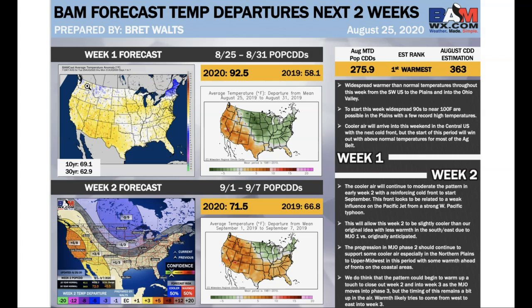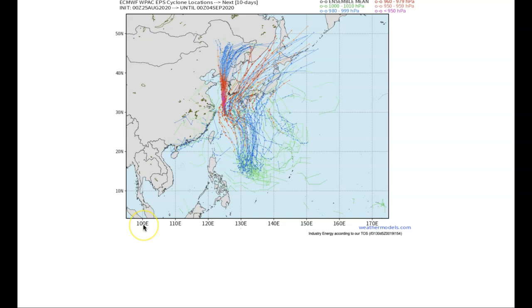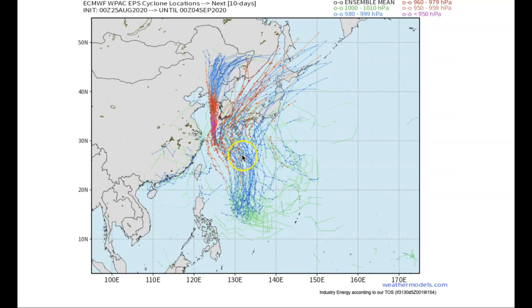We do think the pattern can begin to warm up as we close out week 2 and get into week 3 as the MJO will move into phase 3. The timing of this remains a bit up in the air because there's also some stuff going on with the SOI and in the Western Pacific that may throw a wrench in how quickly we get warm. I still think mid to late September is very warm. I don't think we've seen the last of the heat yet, but there could be some obstructions to the forecast. The Western Pacific typhoon, there could be a recurvature that influences the jet stream.